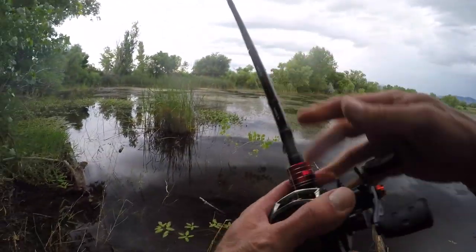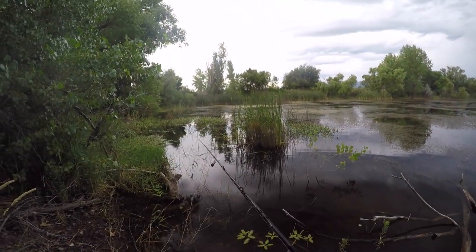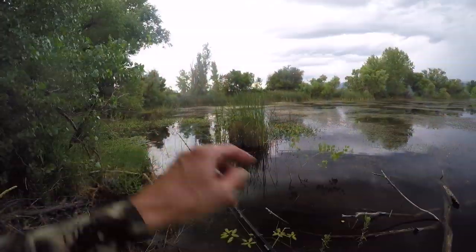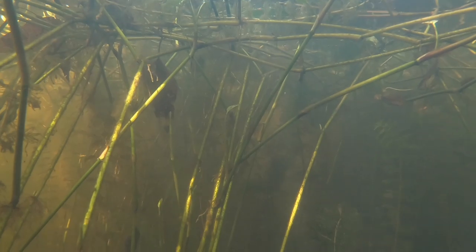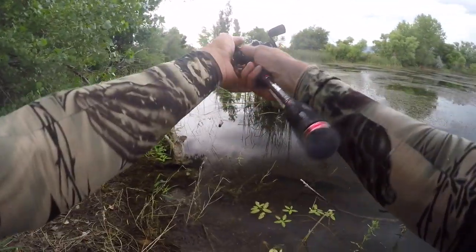There you go, hon. All right. Not the first time I've seen bass in this smartweed. And what it is, it's like a little cage or brush. It's almost like brush, but it's vegetation. It holds bluegills and it's huntable. I can see bluegills in front of me. Let's see if we can't find another.